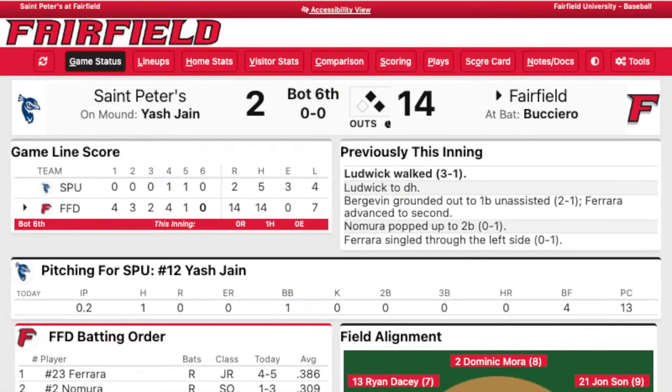Bucciero 2-for-4 on the day. First pitch is a breaking ball. It hits the outside part of the plate to the righty, Bucciero, for strike one. We do have a little action here in the Fairfield Stags bullpen. As the second pitch of the at-bat misses inside and low for ball two.